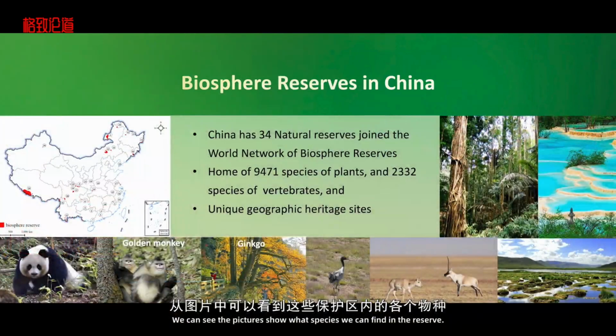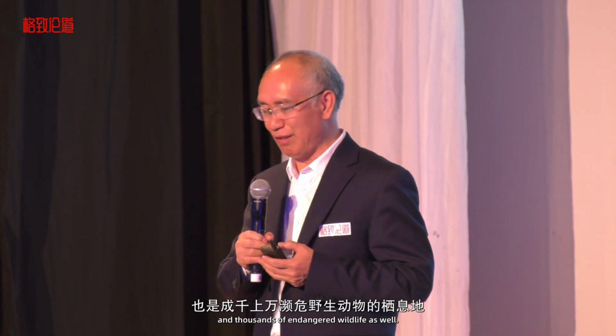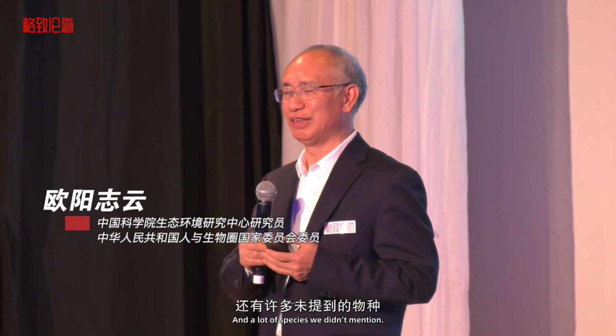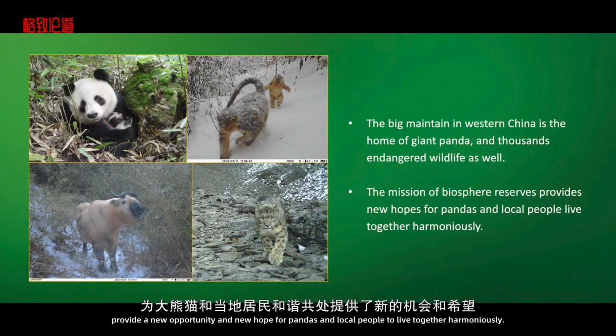We can show pictures of what species we can find in the reserves. The big mountains in Western China are the home of the giant panda and thousands of endangered wildlife as well. We can find in this area the giant panda, the golden monkey, the Sichuan takin, the snow leopard, and a lot of the species that we mentioned. The mission and vision of the biosphere reserve provide a new opportunity and new hope for pandas and local people to live together harmoniously.